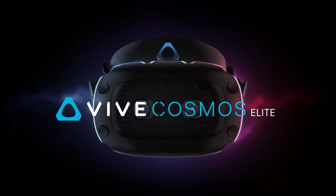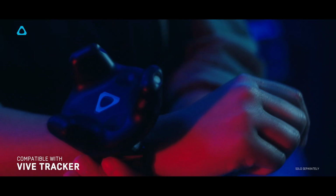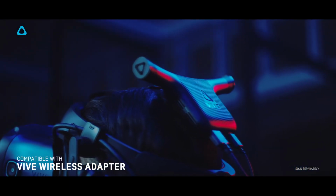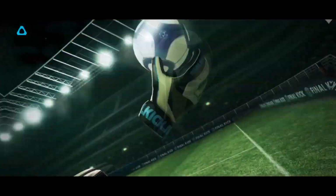If you're a fan of virtual reality, it was a big week. HTC unveiled its brand new Vive Cosmos Elite headset. It's the top of the line HMD, but it's not cheap. $900 gets you SteamVR Lighthouse base stations and a new external tracking faceplate. VR seems to be gaining momentum, so it's good to see one of the industry's major players making major bets.